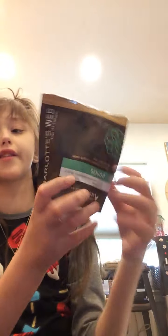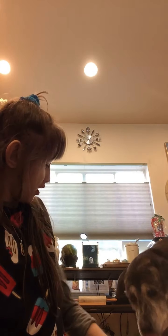So these are Sadie's treats. She's getting old. See? Where's the dog? Good dog. So, hey. So this is Sadie. And yes, she is getting old. We love her very much. And these just are her treats. Hi puppy, yes, I love you.